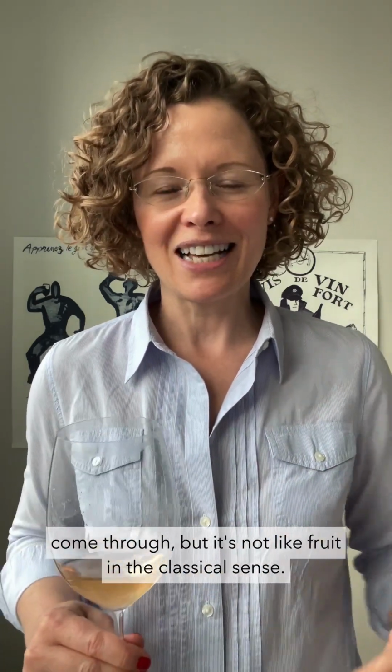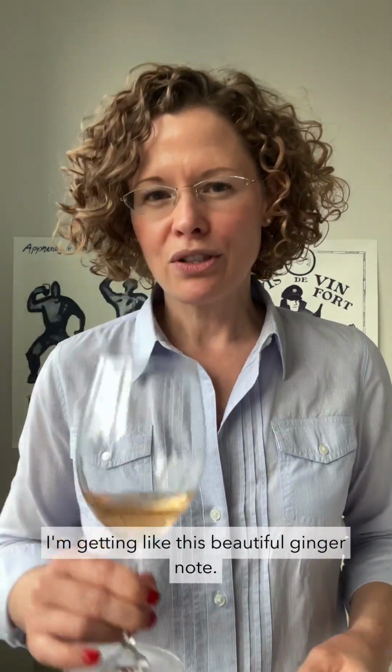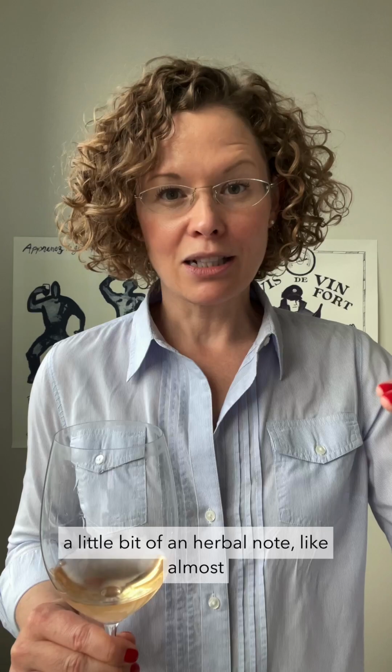Now the nose immediately does have some fruit profiles that come through, but it's not fruit in the classical sense. The first thing that leads is actually spice. I'm getting this beautiful ginger note. There's a little bit of a musky white pepper thing going on. And then the next thing that I'm getting is a little bit of an herbal note, almost chervil or sorrel. And then there's a little white flower thing.